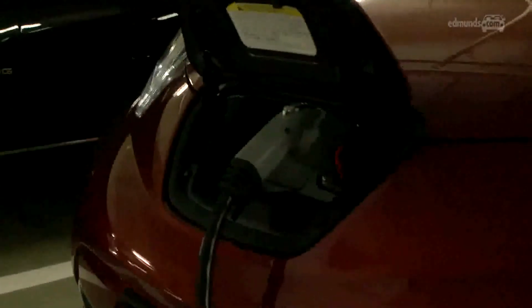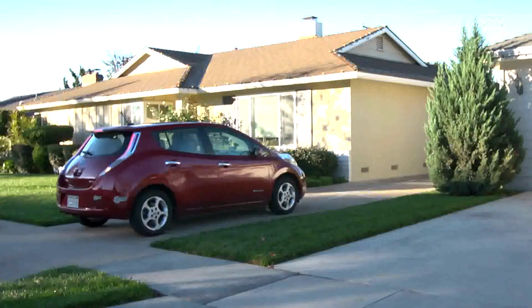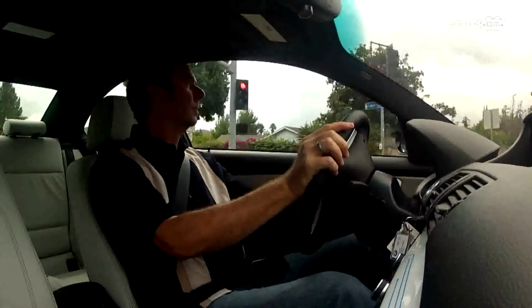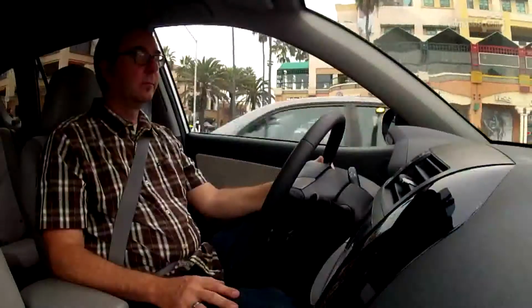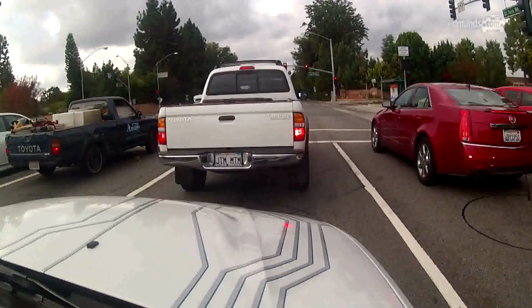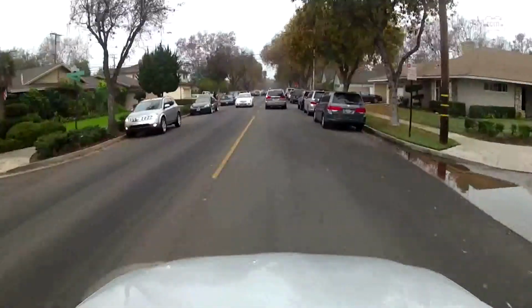In this test, we had one driver drive each vehicle around the loop, starting at 8 a.m. on a weekday, so the traffic patterns would be the same. The average speed's about 29.5 miles an hour, so we're talking 3.5 hours. So you get through a lot of podcasts, you look at all the other cars on the road, and basically you just get through it.